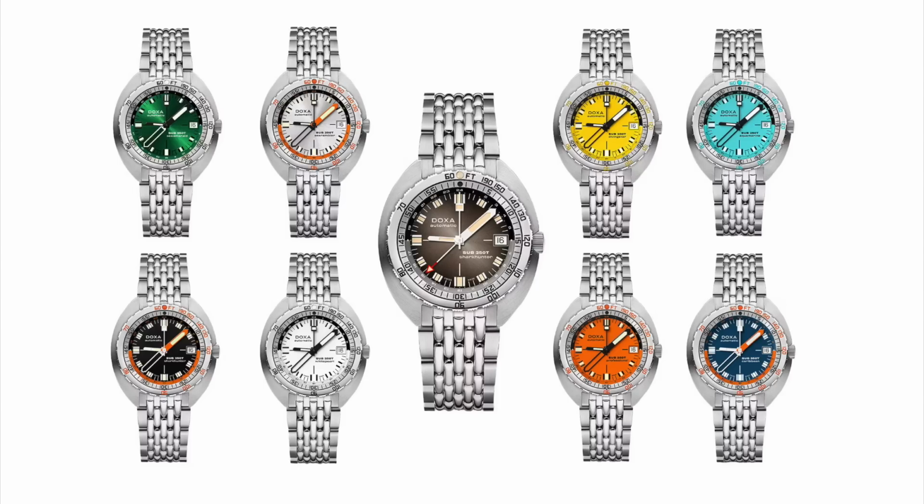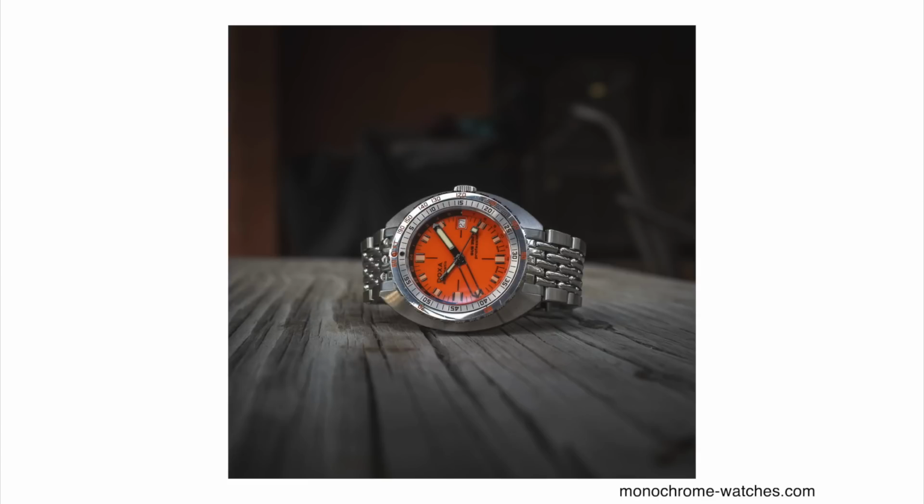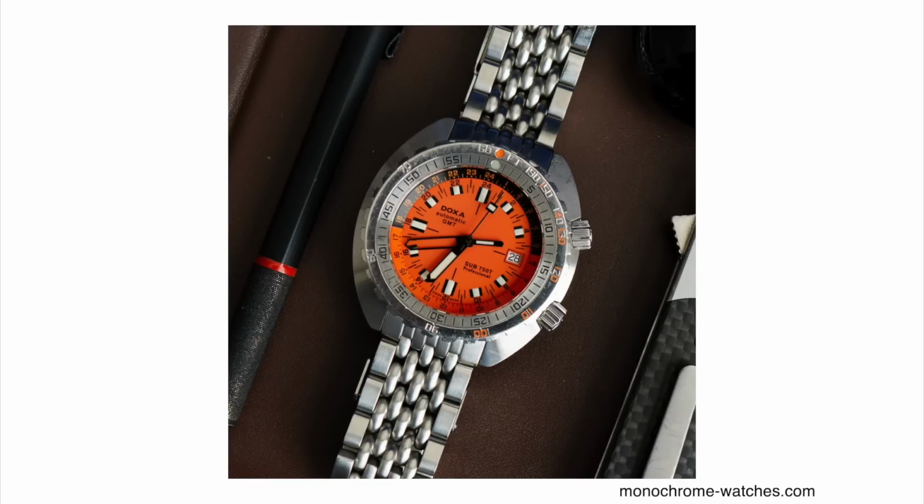In typical Doxa fashion, we have 9 different dial variations to choose from. My favorite is probably the classic orange one. I think that looks very sharp. I also really like how they integrated the GMT style hand into the overall design. It's a fully skeletonized hand, which first of all looks pretty good. Secondly, it's not really gonna block anything on the dial, which is a good thing.